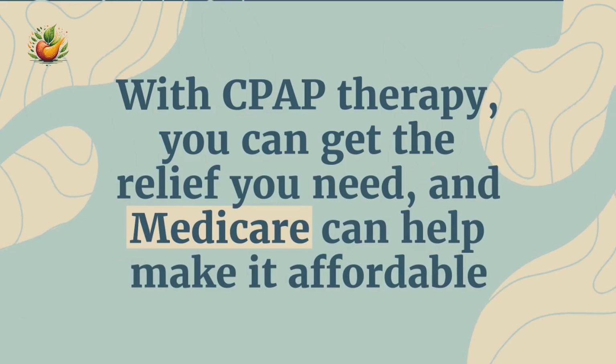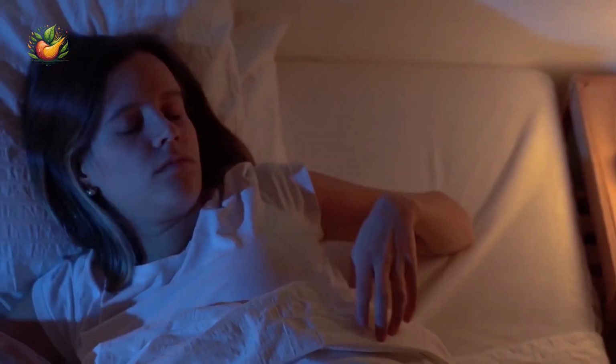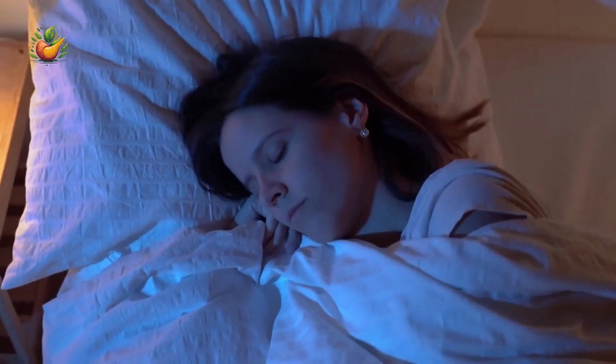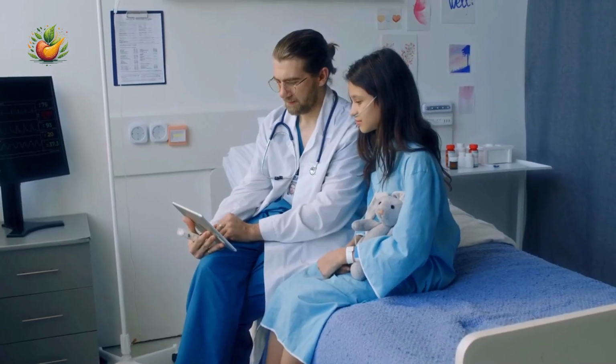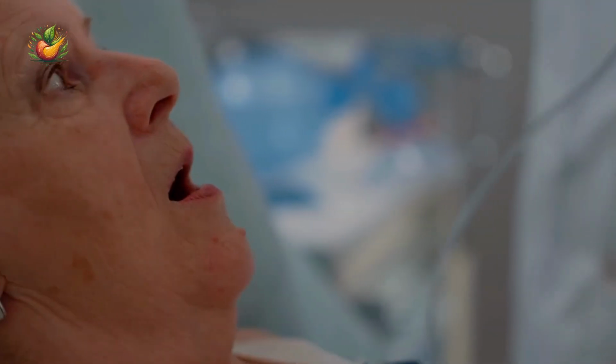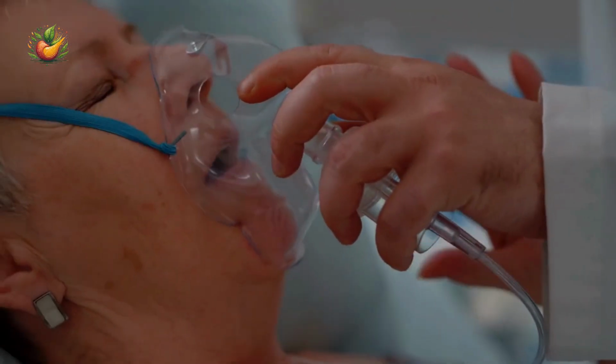Conclusion. OSA can affect every aspect of your health. But with CPAP therapy, you can get the relief you need and Medicare can help make it affordable. By understanding the steps, costs, and Medicare's requirements, you can take control of your health journey. Sleep shouldn't be a struggle, and neither should getting the care you need. Now that you know the ins and outs of Medicare's CPAP coverage, you're ready to make the best decisions for your health.